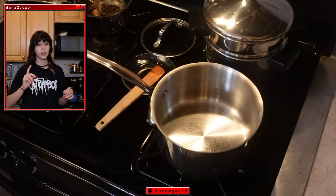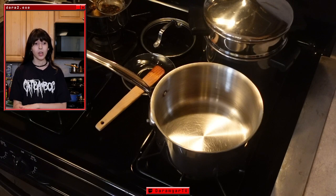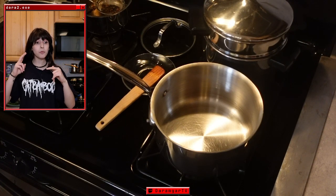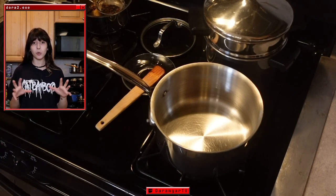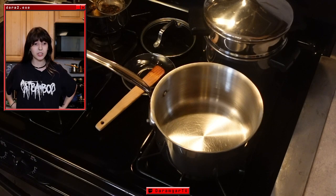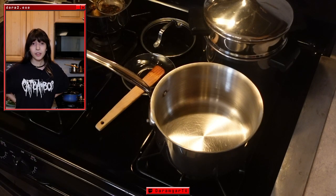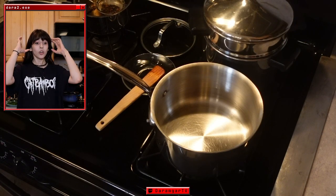So I have a question for all of my newcomers. I have a question for everybody here that came from the grid. How many times have you sauteed mushrooms and in 2 minutes they've soaked up all of the oil and then it seems like they're boiling in their own liquid? How many times has that happened to you? Please tell me.